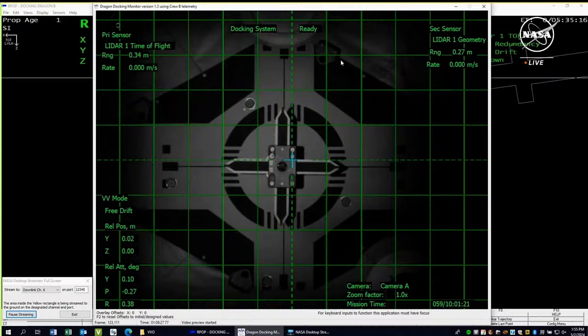As we saw, the Dragon trunk is still attached to Dragon when it is not connected to the International Space Station. That is how Dragon gets power. But while it is docked and parked at the International Space Station, it can connect to the station's power and utilize power from there.